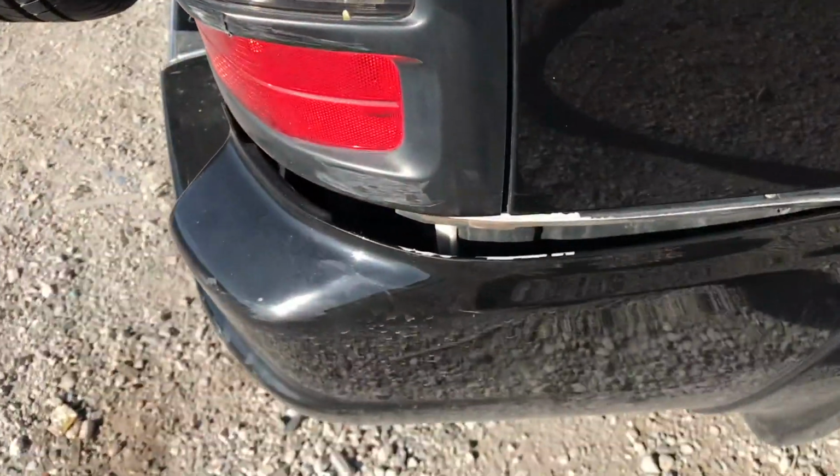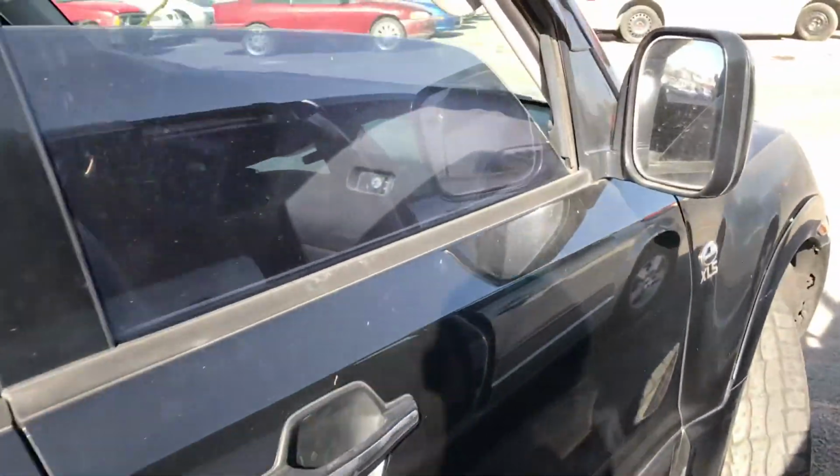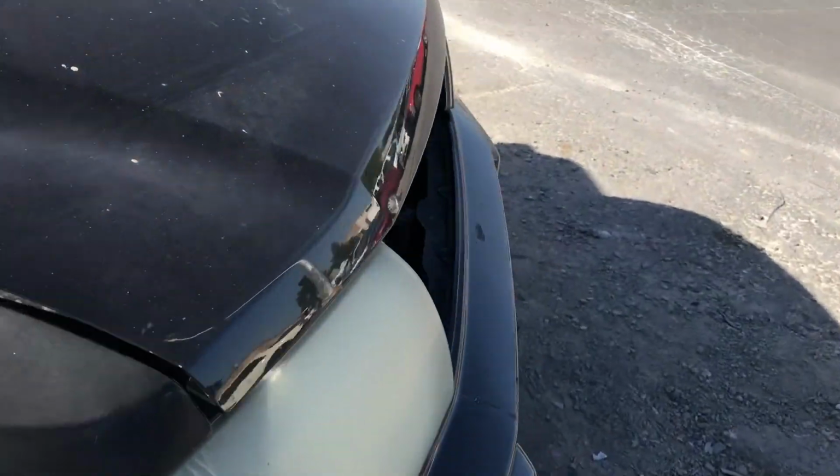This side looks pretty good. Got a little bumpers, little wear and tear there. Nothing too crazy though, honestly. Looks like a pretty decent truck.